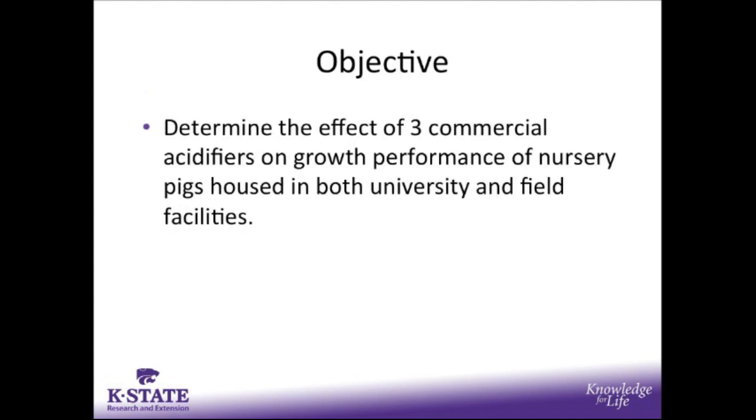Now, the objective of these trials was to determine the effect of 3 commercial acidifiers on growth performance of nursery pigs housed both in the university and field conditions.